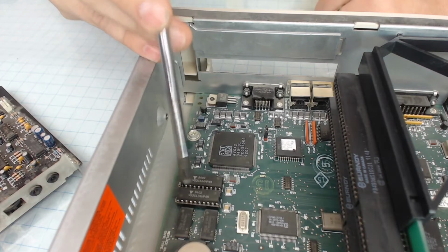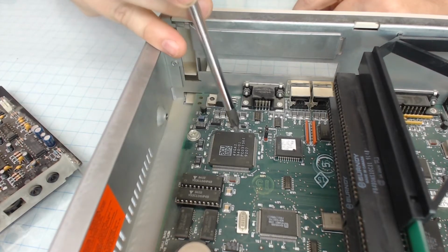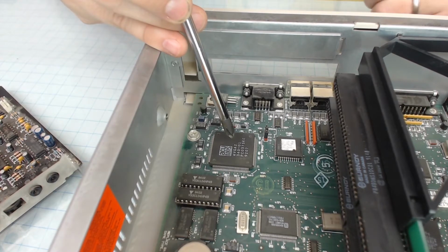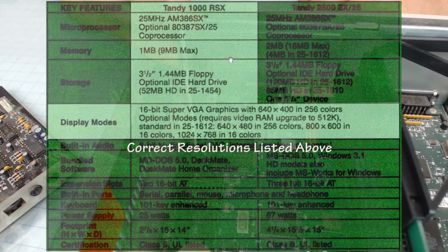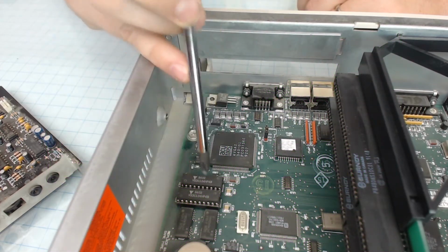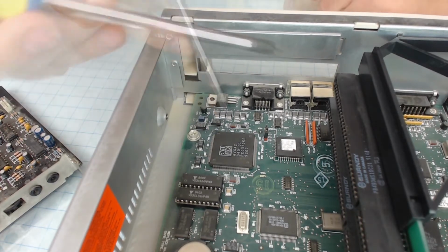And with 1/2 megabyte of RAM, you could output a VGA signal that would do a resolution of 1024 by 768 in just 16 colors. With 256K, you could get a maximum resolution of 800 by 600 with 256 colors. And you could get 640 by 400 in 256, but anything above that, you were limited to 16 colors. And if you didn't have the 512K, 800 by 600 was not even attainable.